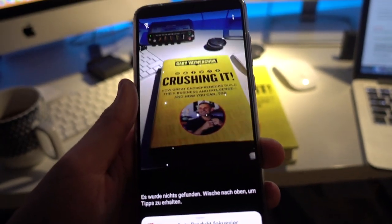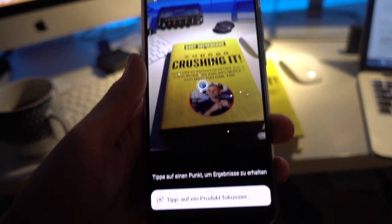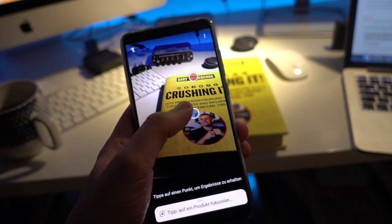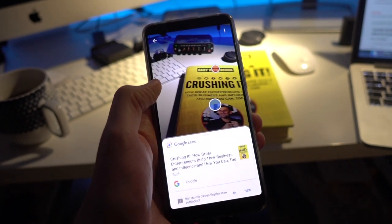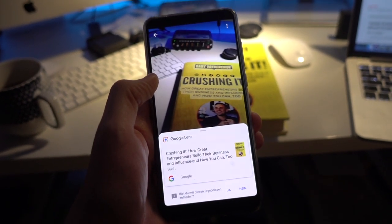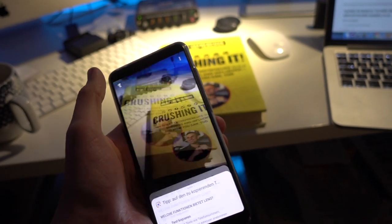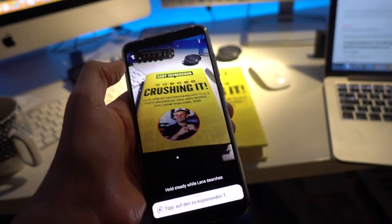Because if you open the app and scan, for example, this book from GeoReality, it recognizes the title, it recognizes the author, and you can also click on that text and it leads you to the Google page and shows you the Google results for this search term, which is pretty cool.